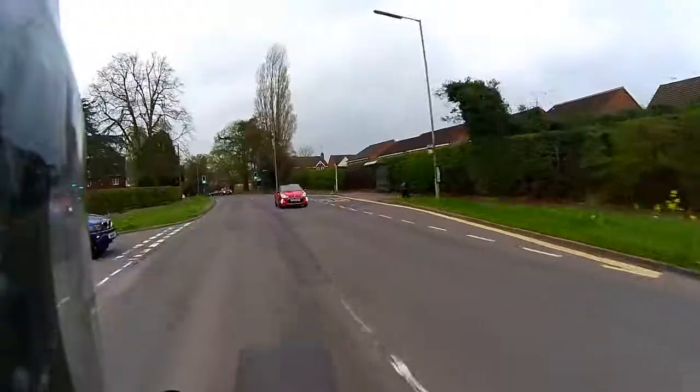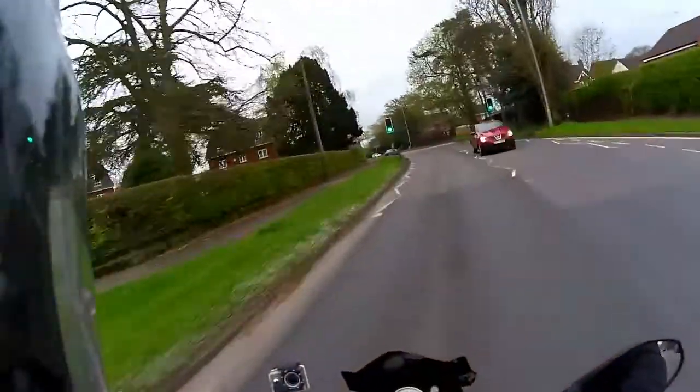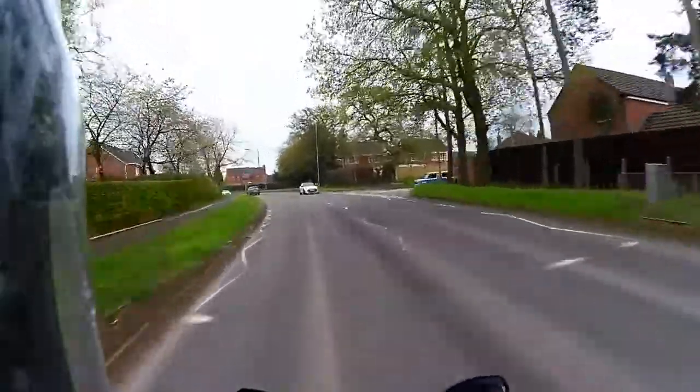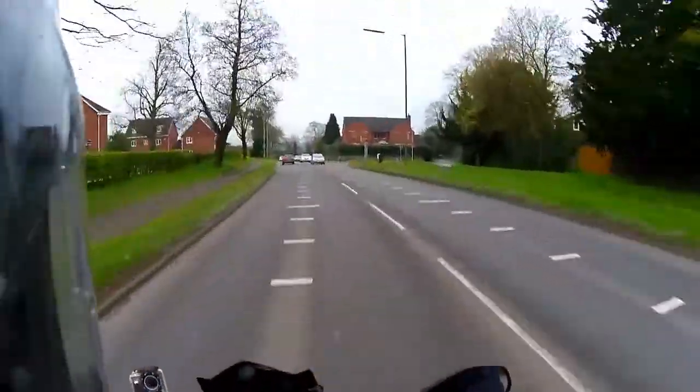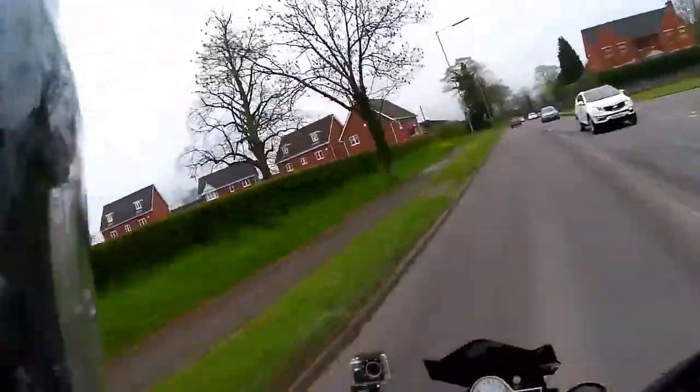And the majority of that's going to be motorway. So I'm just going to pick the motorway up, and I'll see you when we get to Silverstone. But the weather's not looking the best, looks like it's going to rain, when it was forecast to be nice and sunny today.